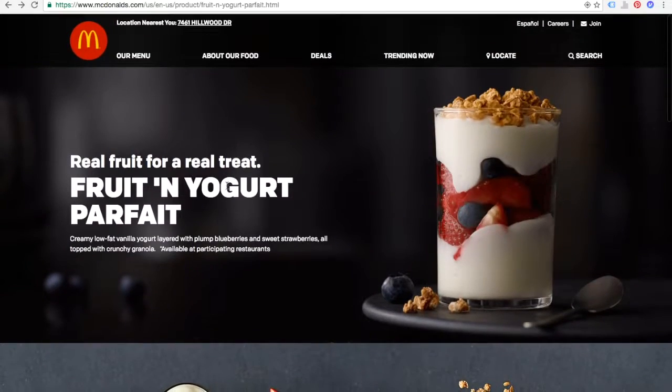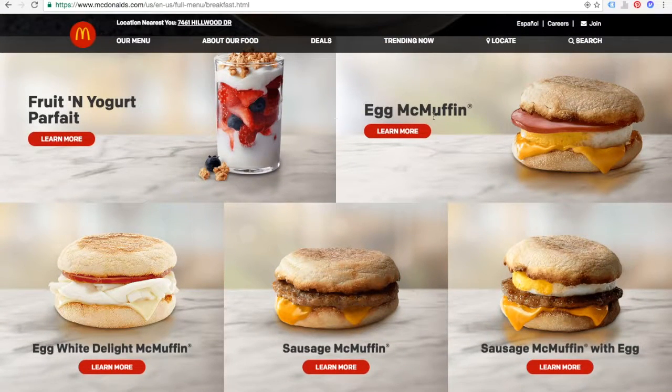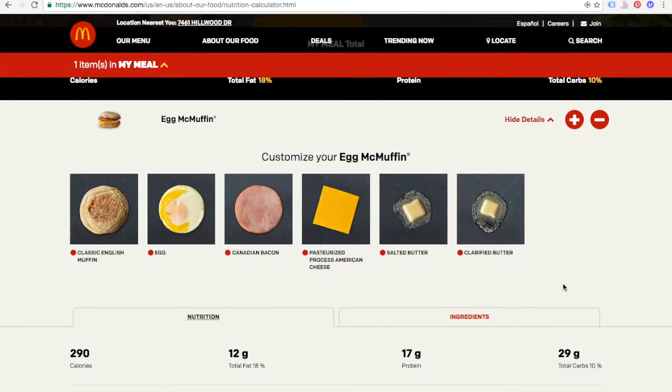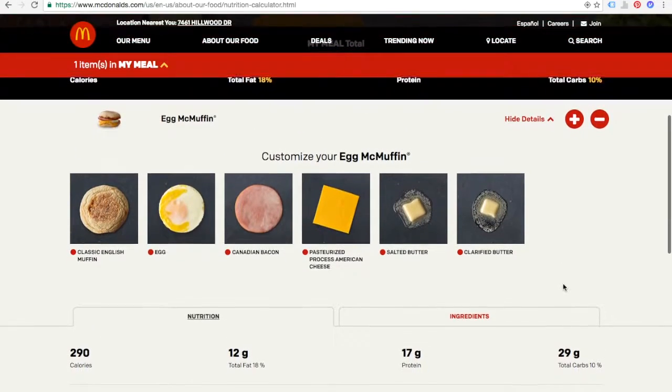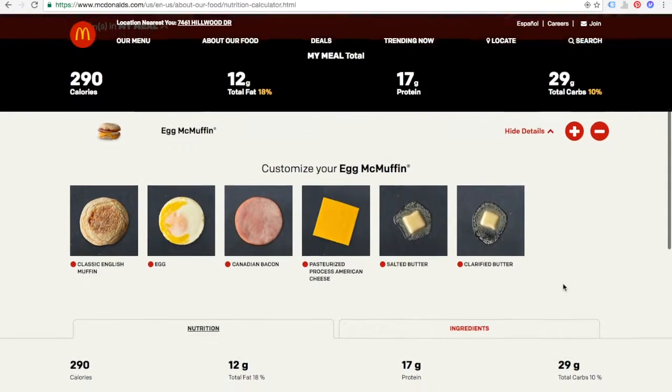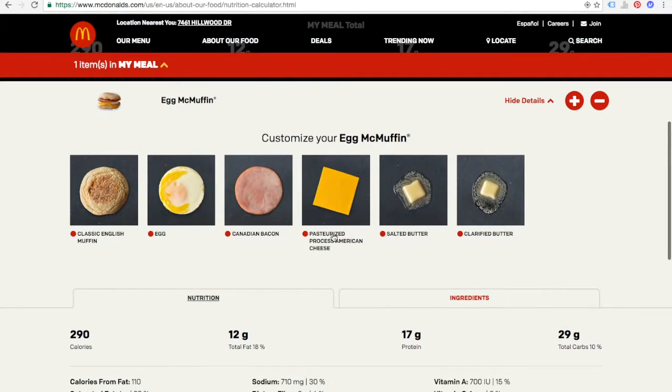So I told you before that the default McMuffins sounded the best. And so let's compare a classic Egg McMuffin to the Egg White Delight McMuffin, because the Egg White Delight McMuffin sounds like it might have a little bit more nutrition to it. Okay, so the Egg McMuffin has more going for it than anything else we have come upon so far. The one thing that sucks about the Egg McMuffin is the amount of butter they put in it. So let's just take the American cheese out and see how much our fat goes down.